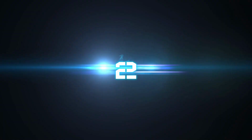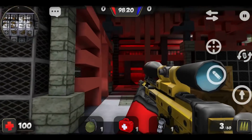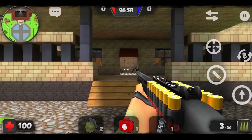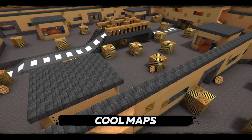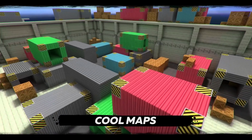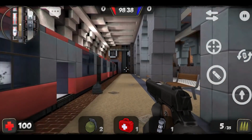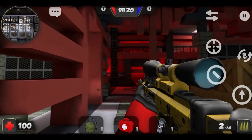At number 2, Kaboom. Kaboom has all the FPS tools you will ever need. It has gun customization and upgradable options, the ability to personalize your fighter, and traditional game modes for online play. If you desire private lobbies to host with your friends, Kaboom offers that too. Some game modes include Battle Royale, Zombie Survival, and Bunny Hop. The only downside is that offline play is not an option.